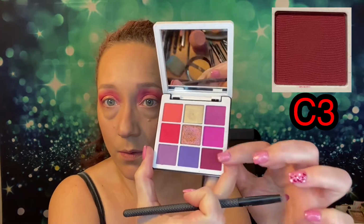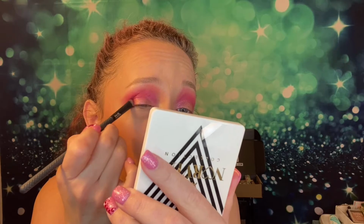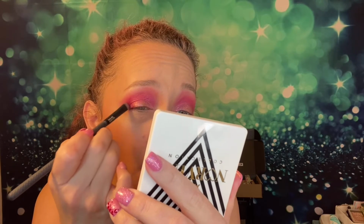Now I think we're going to go out in the corner. And it's hard when you're little, because after my parents divorced, I was kind of like a mom. And then we lived with my mom. I'm just going to take this C3 color right here and put this on the outer V. I was like the little mom when all this stuff happened, and my mom ended up having a breakdown.